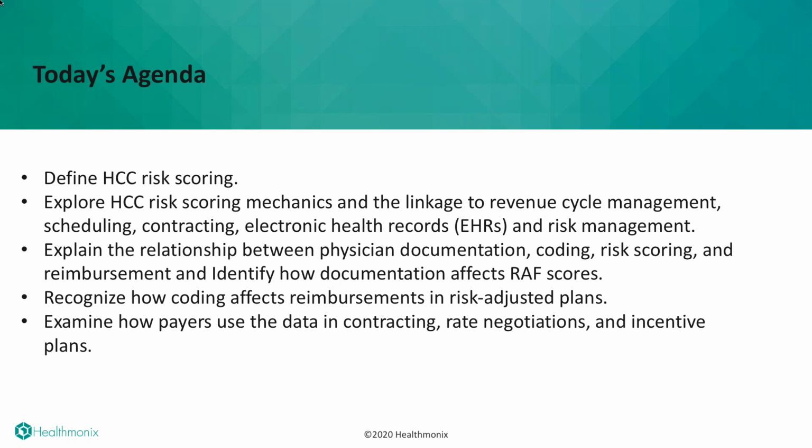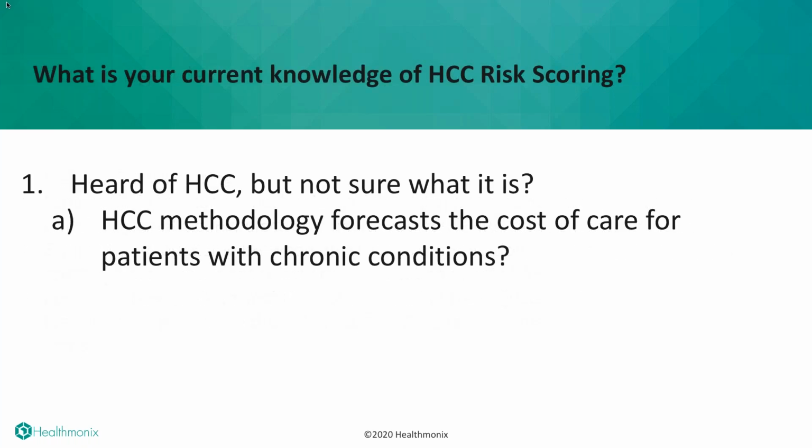It also is starting to be used more and more by payers to evaluate medical groups and systems in their contracting, rate negotiations, and incentives for their plans. So we saw from the survey that there's about a third of you that maybe heard of HCCs but are not sure what it is, and then it goes from there. HCC methodology forecasts the cost of care for patients with chronic conditions.